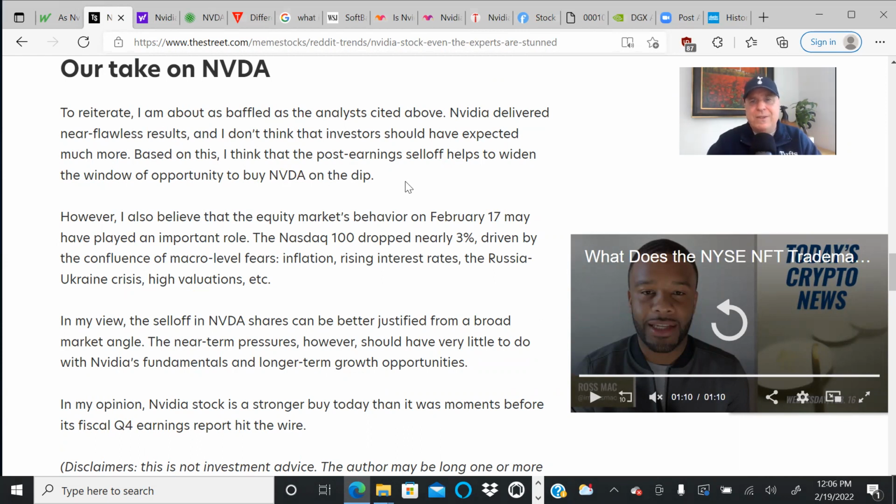I'll let the cat out of the bag. I'll let you know that I do intend on keeping Nvidia. I do intend on averaging down, but the problem is, where do you start buying it? Exactly where, at what price is the price that I believe is a good price to start buying the dip. You don't just buy any dip. I didn't buy the dip on Palantir.